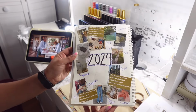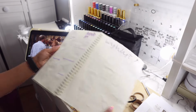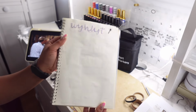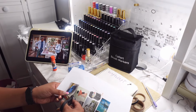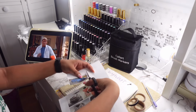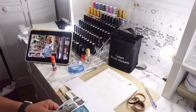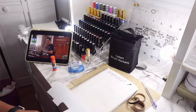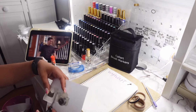But here is the final result of the 2024 spread. I just loved how it looked. I also labeled things and added a couple words, and then the next thing we're going to do is my wish list. So my friend Sophia, I know you're watching this. Thanks for the inspo and for watching my video, of course. She sent me this one spread because I asked for spread inspo, and one of them was a wish list. So I was like, what do I actually want this year?